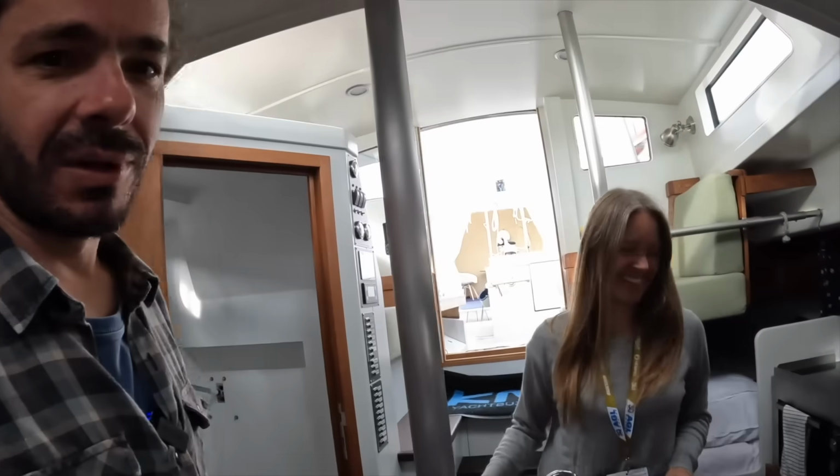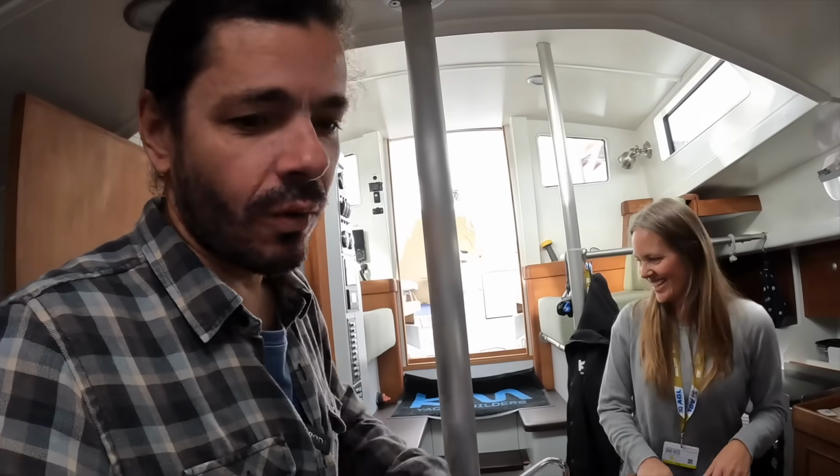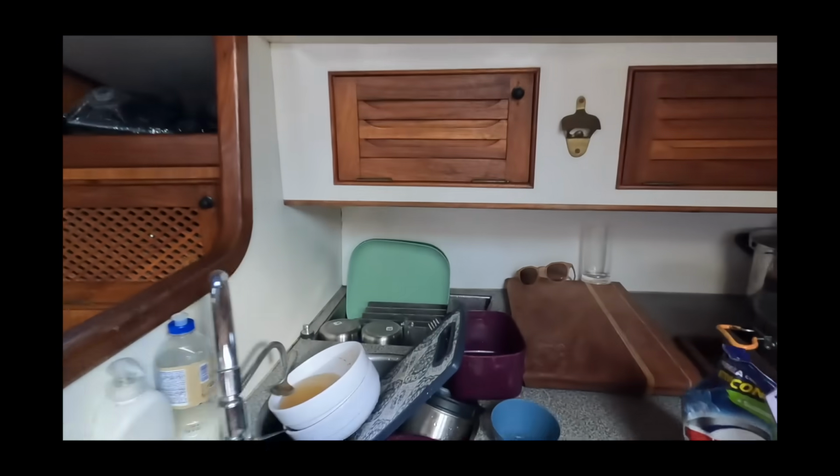Yeah, once we forgot to close the valve on the sink. We are used to heeling this way, and today we were heeling this way, and we forgot to close the valve, and the water went out. It's all salt water here. All the floor is wet.